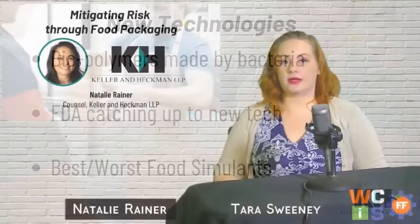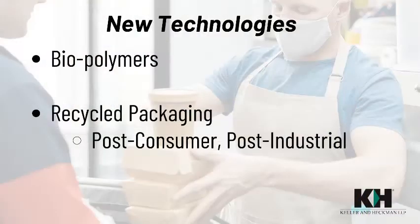What is one of the more interesting technologies that you've seen come into the fore? Yeah, I certainly think that these biopolymers are really neat. It's almost like science fiction, that you can have this beautiful clear material made from something that a bacteria produced. That's really neat. I think we're seeing a lot of activity in the recycling space as well.